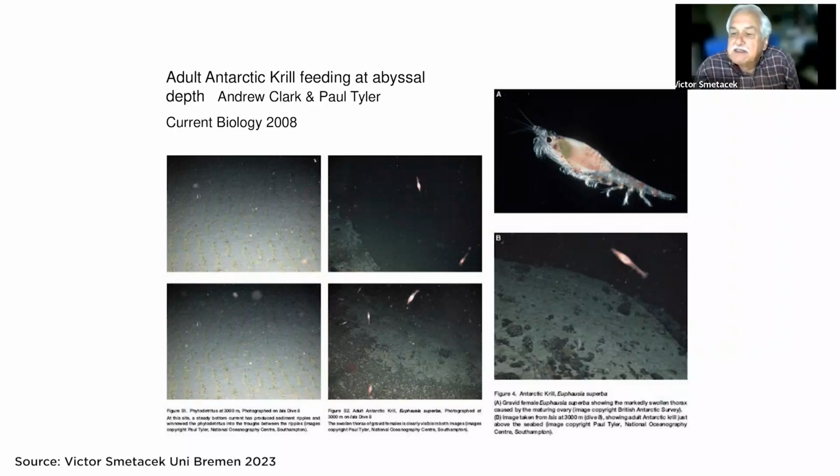But we know that the eggs can only be laid at the surface, because they're laid at the surface and then they sink down and then they hatch. So the krill has this kind of life cycle where the krill larvae spend a lot of time at depth, where there are much fewer predators than at the surface. So they're escaping predators that way. But the fact that they can do this, or that they have done this, leads me to suspect that they will be doing this all the time.